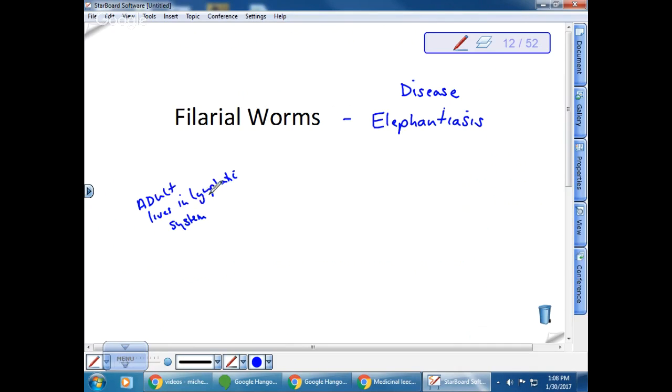So the lymphatic system drains excess fluid. That's L-Y-M-P-H. Let me spell that better. Lymphatic system. So it drains excess fluid that you lose in your circulatory system, right? So this causes extreme swelling or edema. So what happens, if left untreated, you can treat this.